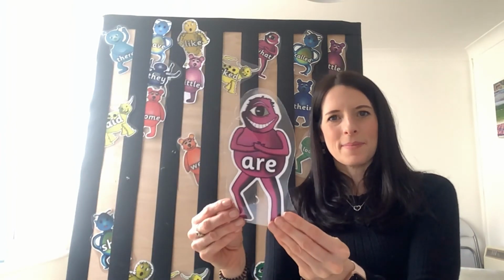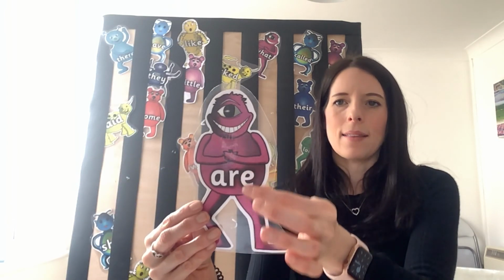Now, let's have a look at the sounds on his tummy. A, r, e, are. Is that a word? No, we can't sound tricky monster words out, can we? Because the tricky monsters have changed the sounds to trick us. He has. We can hear the r sound, can't we? But he's put an e at the end that we can't hear. He's tricky, isn't he? So we have to look this tricky monster word in our head so that when we see it, we remember that this is the word are.